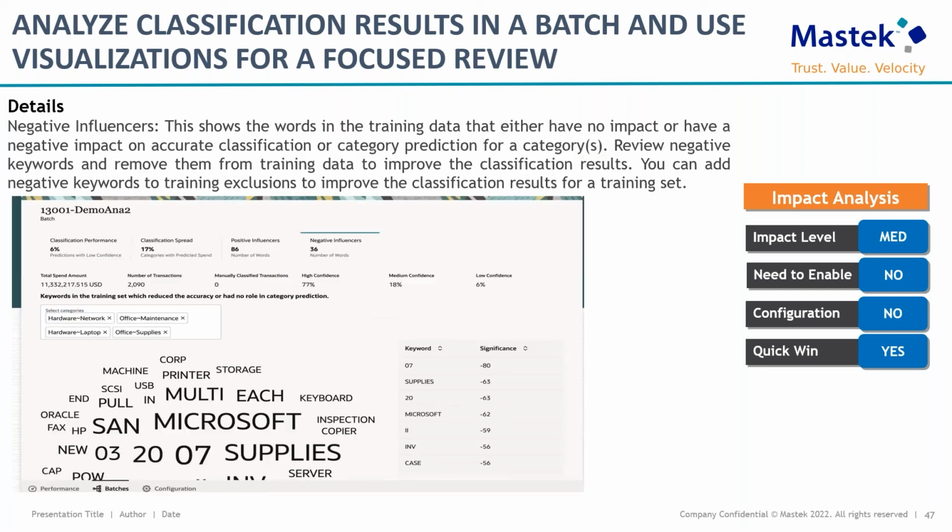Lastly, negative influences. Now this shows the words in the training data that either have no impact or have a negative impact on accurate classification or category prediction for categories. Review a negative keyword and remove them from the training data to improve the classification results. You can add the negative keyword to the training exclusions to improve the classification results for a training set.